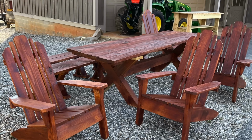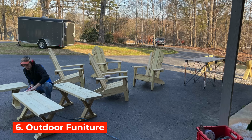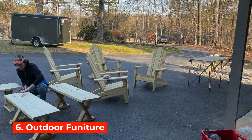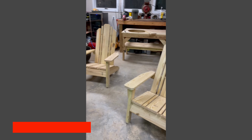Number 6 is outdoor furniture. Now, I've sold lots of different types of outdoor furniture. Adirondack chairs have sold very, very well for me. They're also a lot of fun to make, and you can find lots of plans in woodworking books or online. They're very comfortable, so I enjoy selling them.